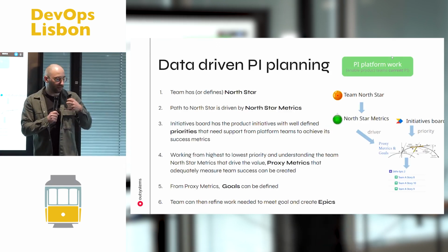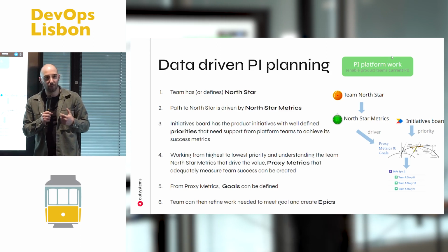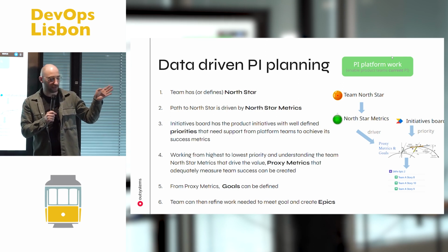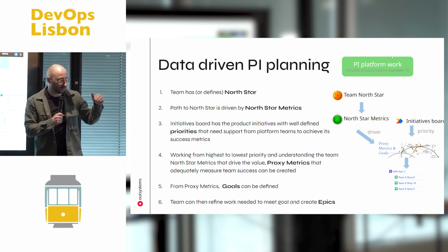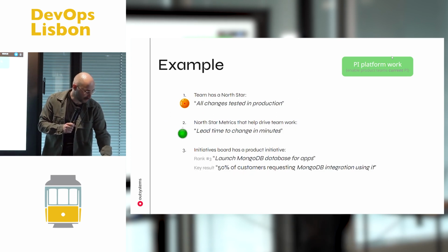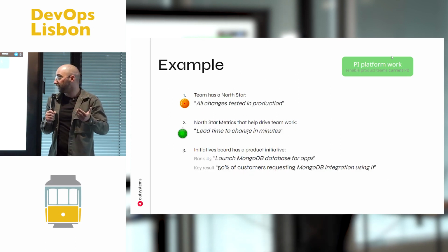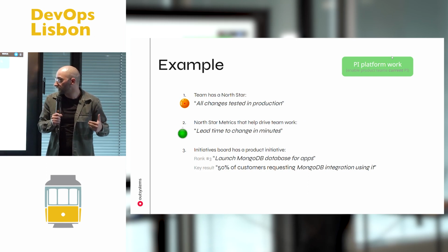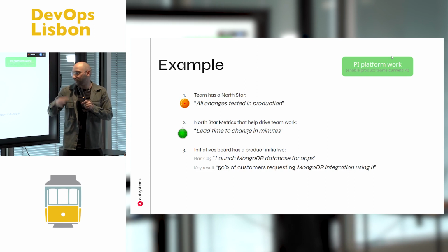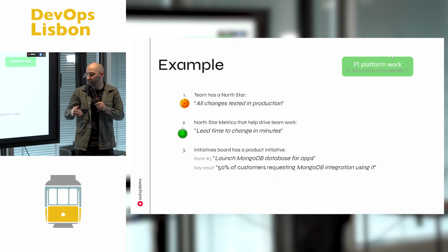So this is cool. Now for the PI planned work, the things that are dependent on us, we can actually use the team North Stars and the North Star metrics that we created to actually drive our objectives in these initiatives also. So starting with the same North Star and North Star metrics, and now we also have some initiative board with some initiative that says launch MongoDB database for apps, which is rank 3. We really need to work on it. They need us for that.